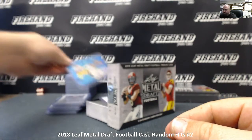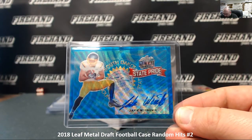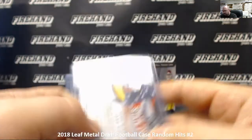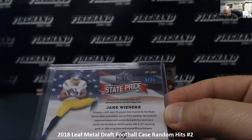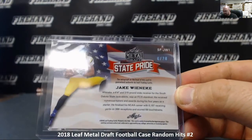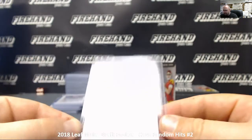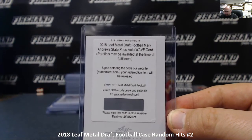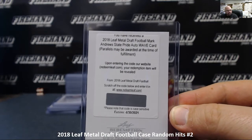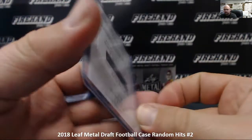Next up, we got a Blue Wave State Pride autograph, Jake Winkie, from South Dakota State. Got two guys from South Dakota State in this product. Number 8 out of 20, South Dakota State Jackrabbits from the Football Championship Subdivision. Next up, another Mark Andrews State Pride Auto. This time it's a State Pride Wave Redemption. Again, parallels may be awarded at time of fulfillment.